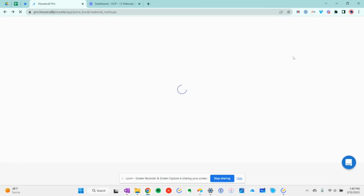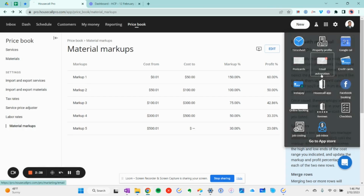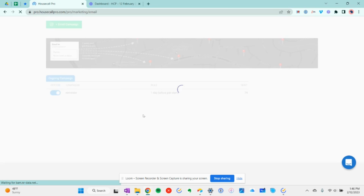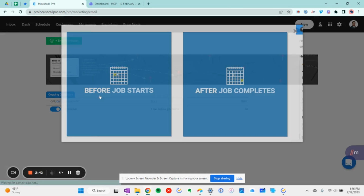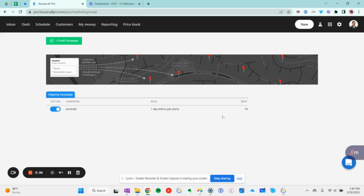One thing I wish Housecall Pro had was kind of a more robust email automation center. It's pretty basic. You can send automations before a job starts or after a job completes. Housecall Pro also doesn't have a client portal, and that would be nice to have to offer customers. So that's about it for Housecall Pro. Let's move on to the mobile apps.